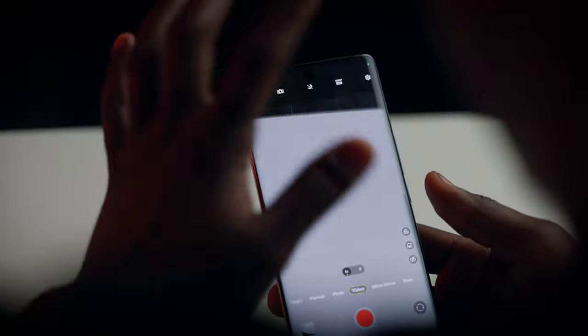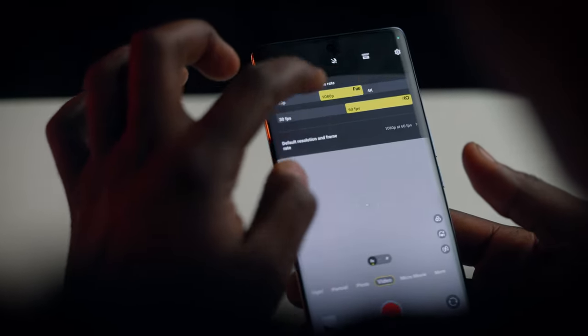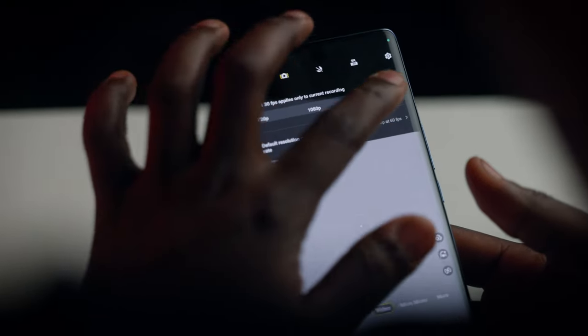On the video segment, this device has 1080 up to 60 frames per second shooting, and also 4K 30 frames per second. The 1080 60 frames happens both on the rear camera and also on the front camera.